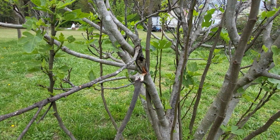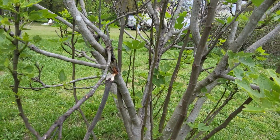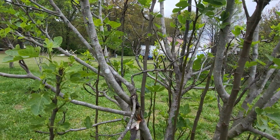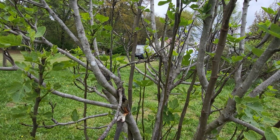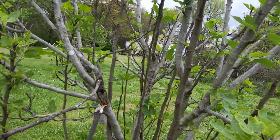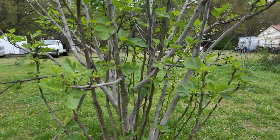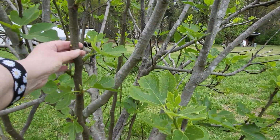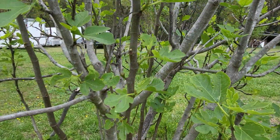Every time I come out here, I say, yeah, I need to prune this, I need to prune that. And then I don't. But yeah, I think I'm going to take that whole limb out. Maybe even that whole trunk. I don't know. We'll see. Plants, trees, they're so resilient. As long as you usually leave them a good notch or so, they'll come back to life.